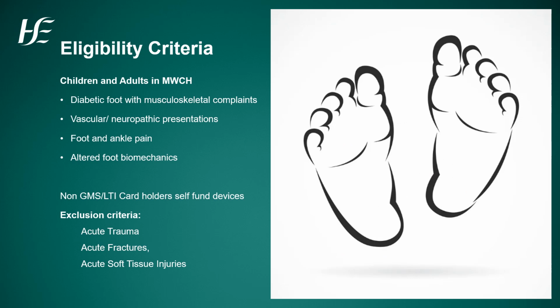So the eligibility criteria for referring into the Midwest Foot Clinic would be children and adults who reside in the Midwest Community Healthcare region. Podiatrists really look with regards to vascular neuropathic presentations and the diabetic foot with musculoskeletal complaints. And then from a physio perspective, we'd be more involved with foot and ankle pain and altered foot biomechanics. But that's not to say that we both don't have a hand in all these presentations.